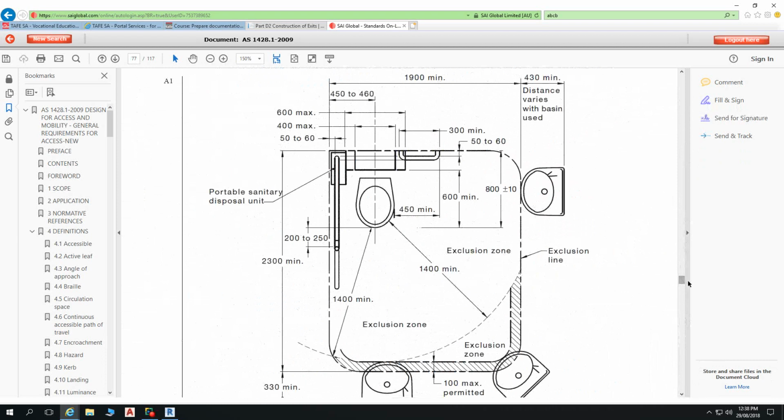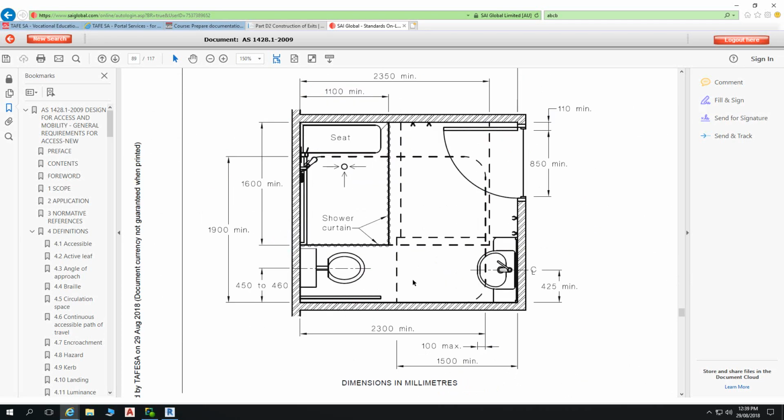Does that include door circulation space? Once your door's open, it's all open space anyway. As long as you can pull a wheelchair up there, open the door, and back up to open the door, then you're all clear. So that actually encroaches over the zone, the swing of the toilet door does? Yes. When it's open, it doesn't encroach, and when it closes, it doesn't encroach.